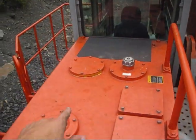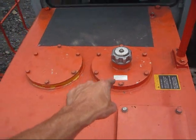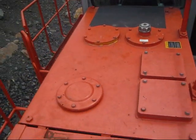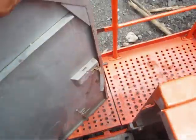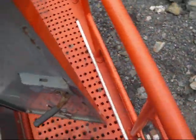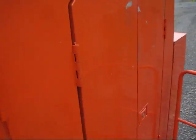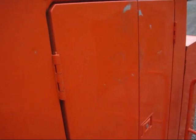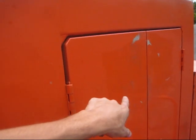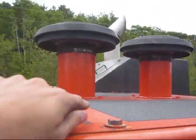Right behind the operator's cab is the hydraulic oil tank. You can see the cap right there to fill the tank with oil. This tank holds 356 gallons of oil. Now on the back of the left side of the machine, inside these two compartments you see here, are where the three main hydraulic pumps are and the air cleaners. This compartment is locked, so again I will not be able to show you them. But up on top you can see the two air intakes.